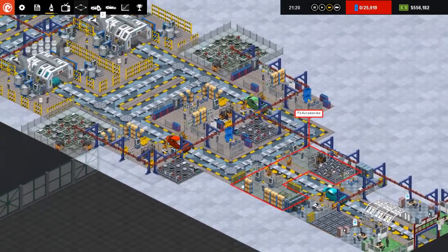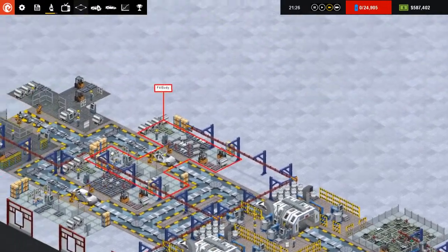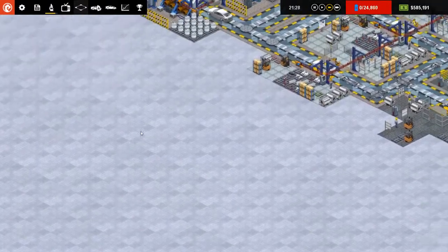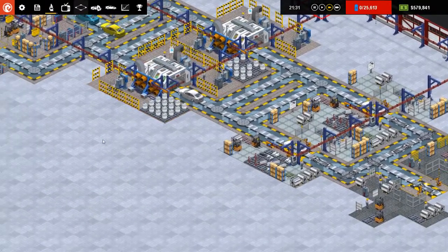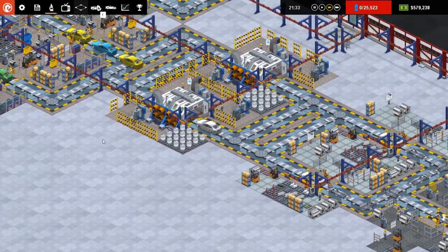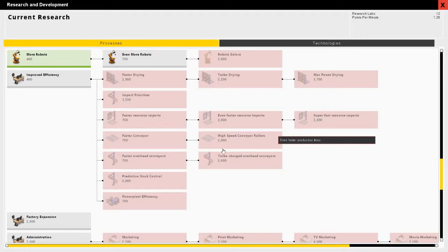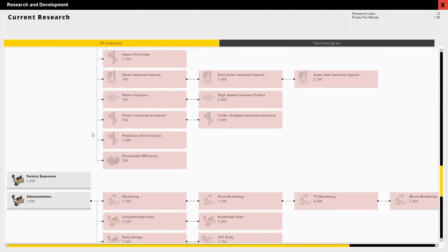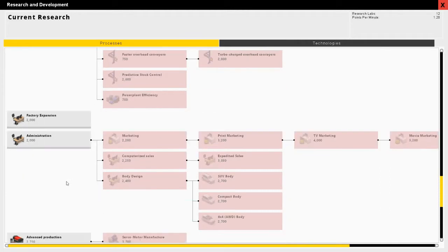Right, that's going out. That's working okay. The paint is slowing that down a little bit. Not a lot I can do about that. Right, more robots is coming. And then what I might do, at the moment I won't do another model. Choose research. No, I don't want. No, we don't need that.